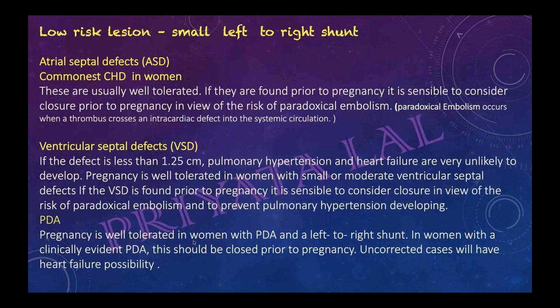Then there are some low risk lesions. So what are the low risk lesions? When there is a very small left to right shunt. It causes less problem because blood is going from the left side to the right side. That means oxygenated blood is going towards the deoxygenated blood, so it makes less difference in the pregnancy. So the small left to right shunts are well-tolerated lesions.